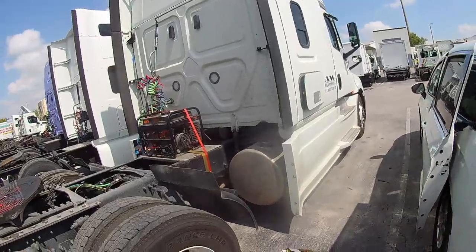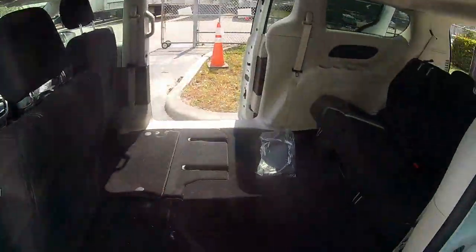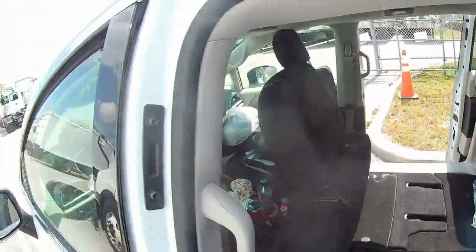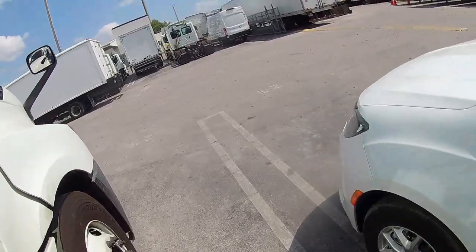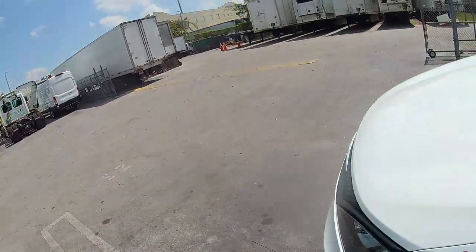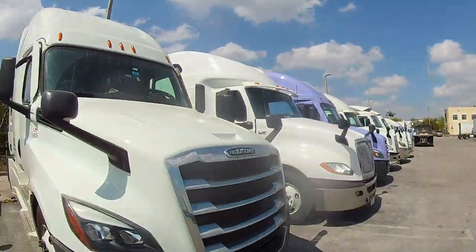So anyway, we getting everything in here. Y'all can see we about got this cleaned out. It is really, really hot here in Miami. So we're gonna go ahead and finish getting this stuff out. Look at that sun just beaming. I'll probably blind y'all. Anyway, we're gonna get the rest of the stuff out.